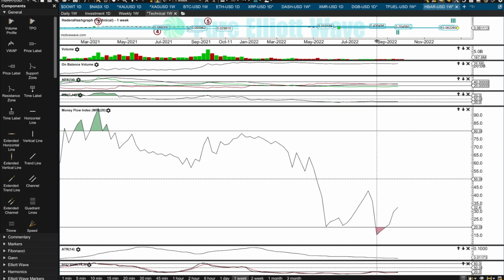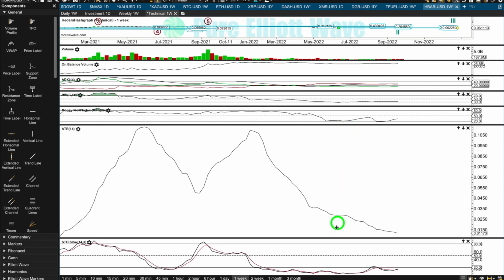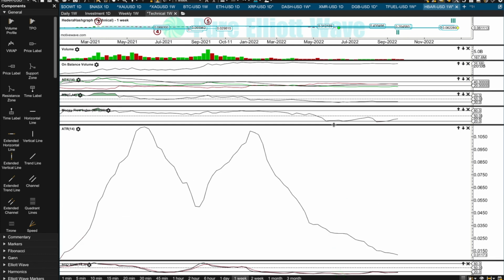The close 0.067698. The close here lower 0.061113. Bullish divergence between price and both of RSI and money flow index. ATR declining. Stochastics oversold still. I like the look of that one. I'm going to put a tick next to that one as well.